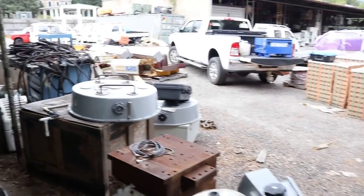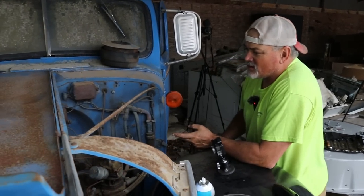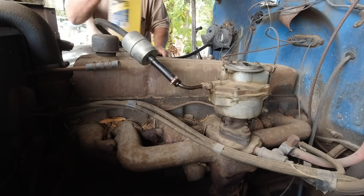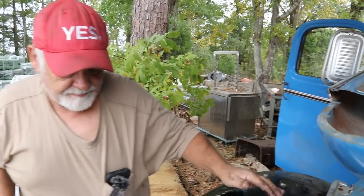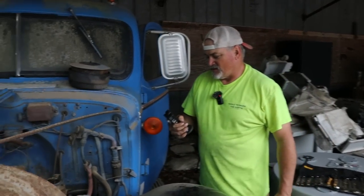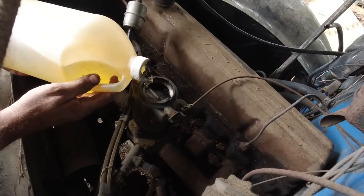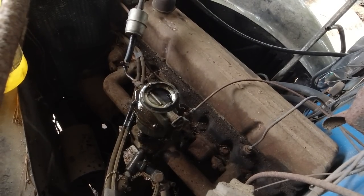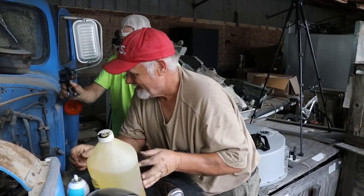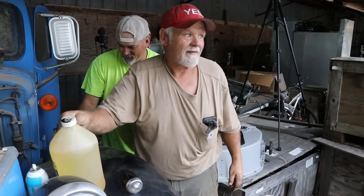So you can take that coil wire off and lay it against something. Also, you can take this and put some gas in the carburetor. Oh, we're gonna burn the man's barn down. Hang on. Yeah, got a rag or something.